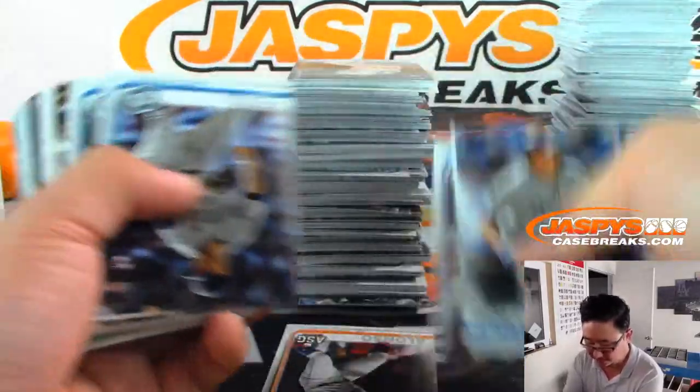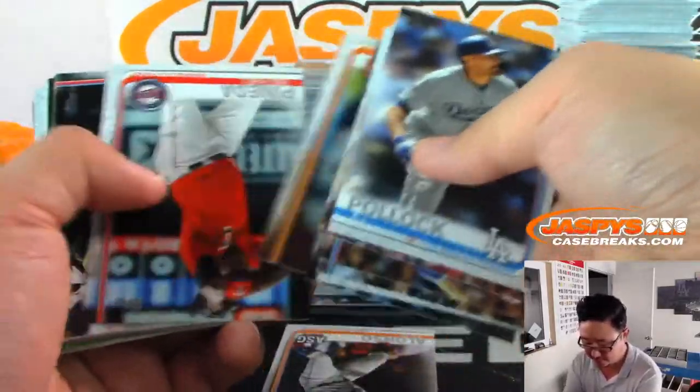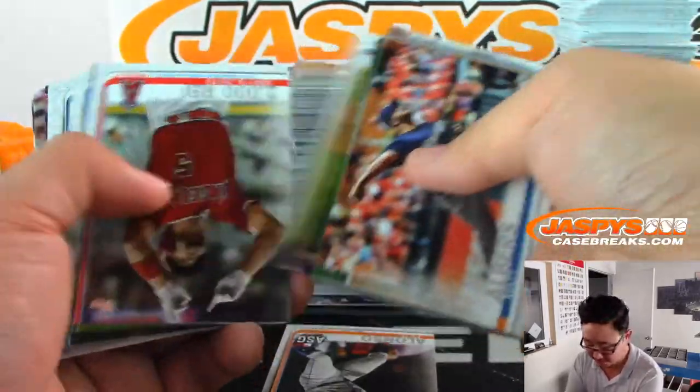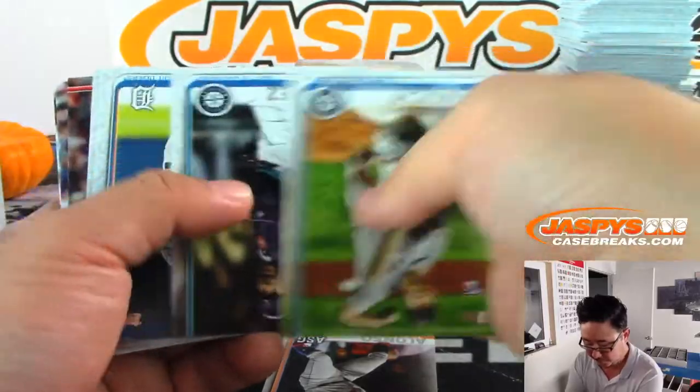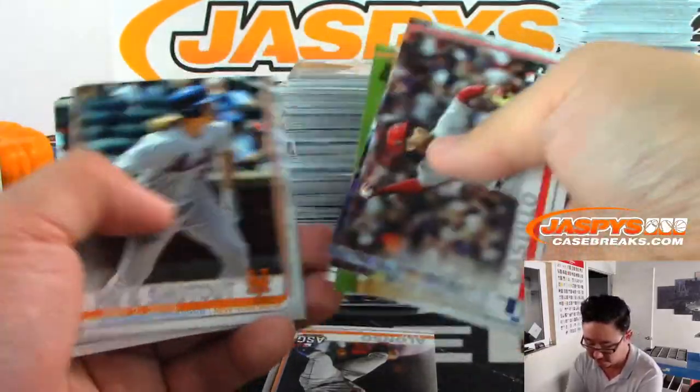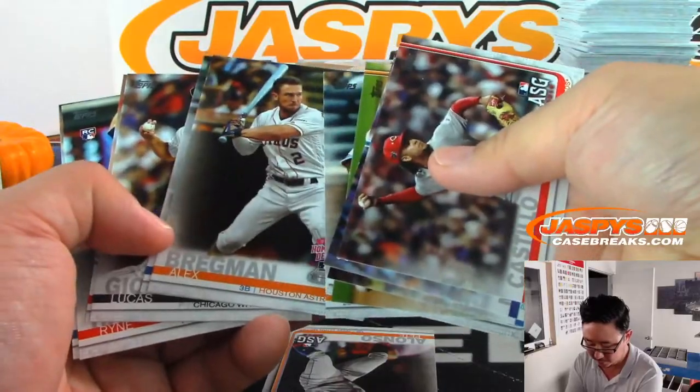I think the chase in update though are the parallels. You know, the rookie cards and potential parallels and variations of the rookie cards and all that.